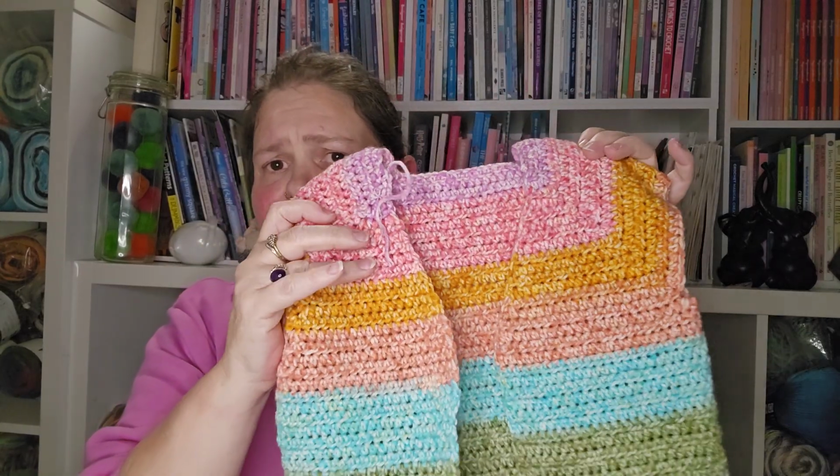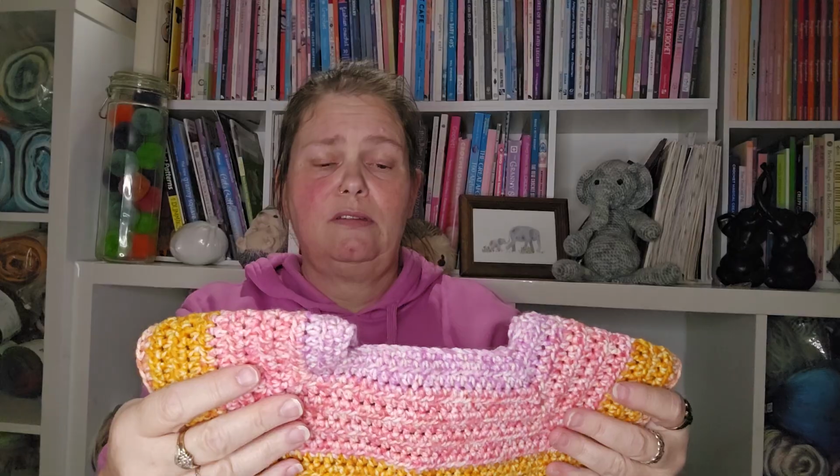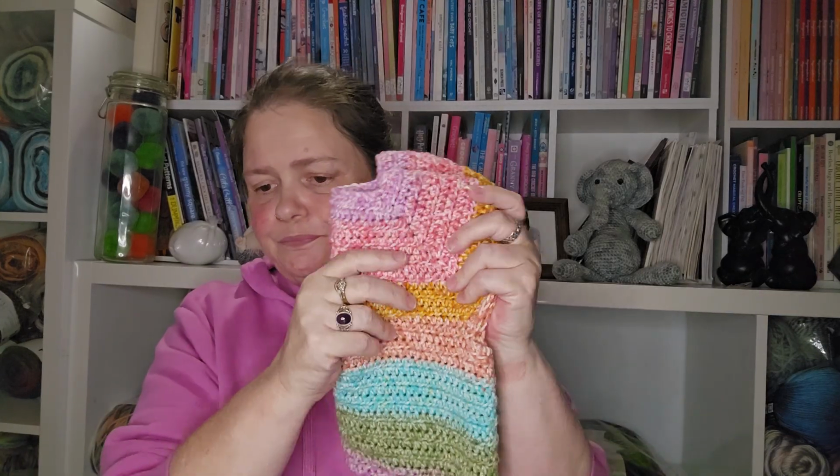Not on the bottom of the cardi because I'll just continue with what I've got here. But around the, you know what I mean, around the neck and stuff. Yep. And this is lovely and soft too. It's going to be gorgeous when it's done. So that's what I'm working on. As well as, I feel like there's something else. No, but there's things I need to be doing.